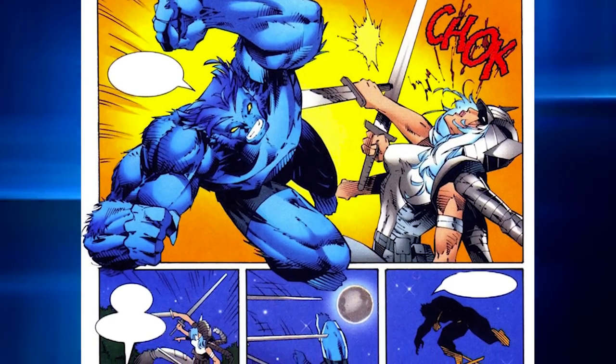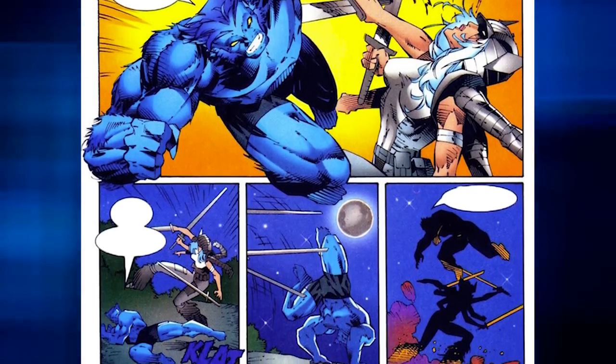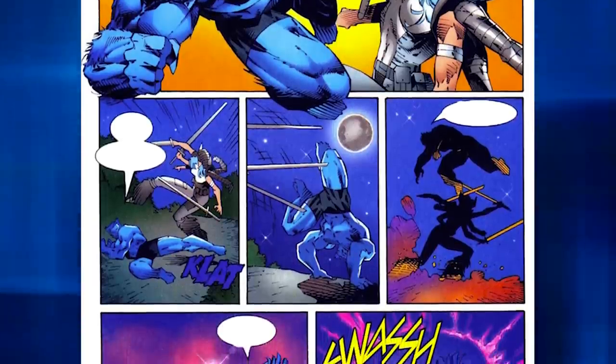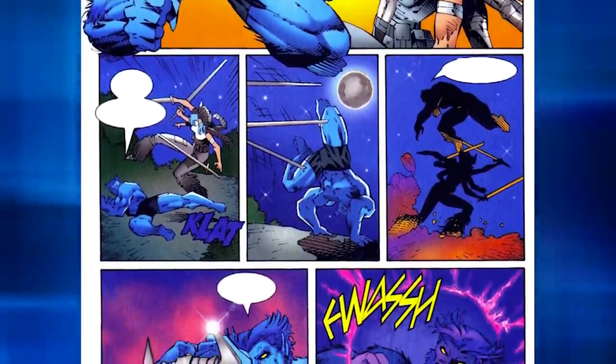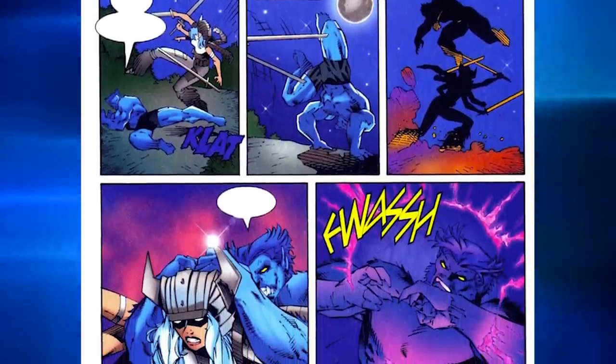And let's not forget about his durability. Beast can take a 3-story drop without breaking a sweat. Combine that with his training from some of Marvel's elite fighters, like Wolverine and Captain America, and you've got a hand-to-hand combatant who brings an acrobatic slant to the usual superhero scuffle.